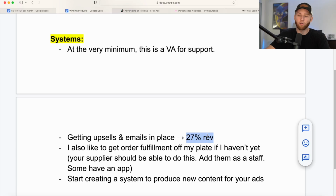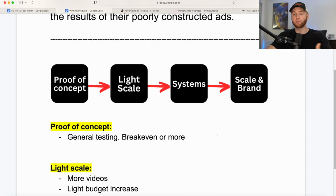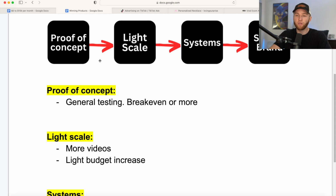So it's a massive vertical, and that's one of those things that just adds to your revenue and profit over time. And then the final step is building out the brand and really scaling aggressively. If you've followed me for a long time, you've seen me do that many times. We're going to focus on these first two here in this video.